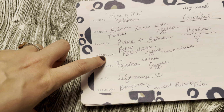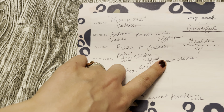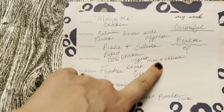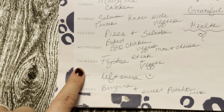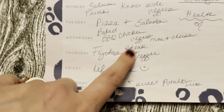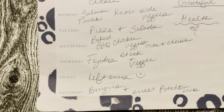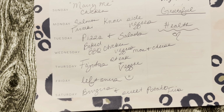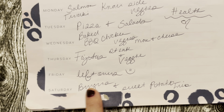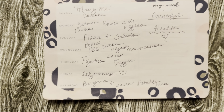And then on Wednesday, we are going to have some baked barbecue chicken, and I'm going to be trying out a new chicken. And then I'm just going to make my homemade mac and cheese with the potato, onion, and carrot sauce. And then on Thursday, I'm going to have some fajitas. We're going to do steak and vegetable with all the fixins, guacamole, sour cream, cheese, all that. Friday, we are going to have some leftovers. Really trying to do less with food waste this week, so leftovers is important. And then on Saturday, we are gonna have some burgers and sweet potato fries with probably another vegetable, and that is our meal plan for the week.